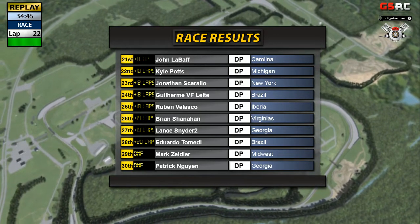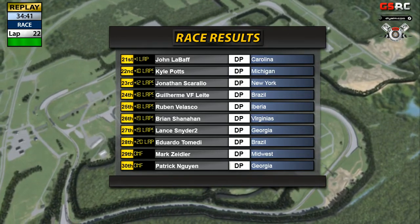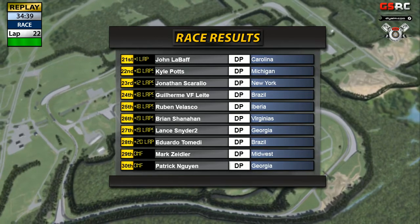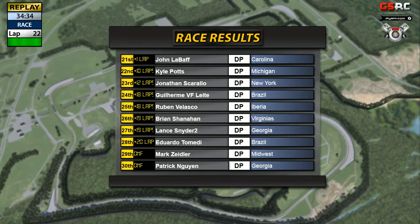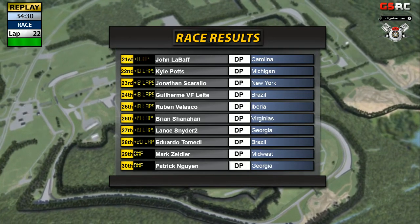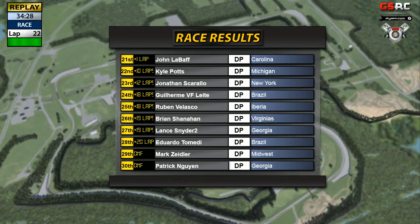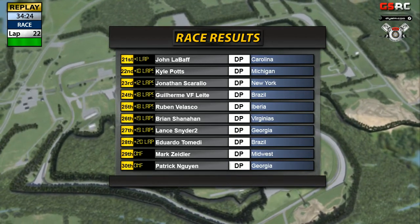In 23rd, Jonathan Scalaro. Sorry, Jonathan, I gave you the kiss of death there, didn't I? Guillermo Lette in 24th, followed by Ruben Velasco. Brian Shanahan in 27th. Lance Snyder, and that beautiful pink car had some trouble, though, on lap 1, and then it didn't get much better from there. Eduardo Temede in 28th. 29th is Mark Zeidler. And in 30th is Patnik Nguyen.